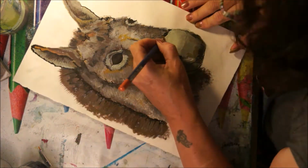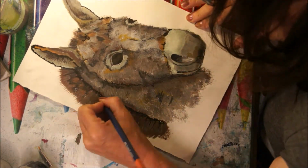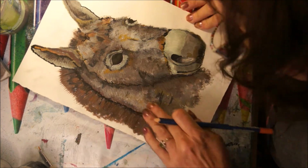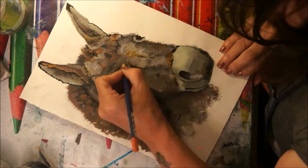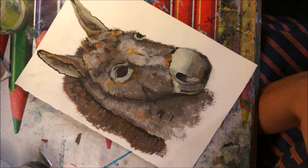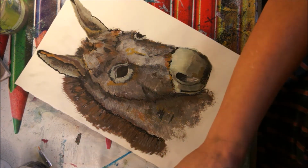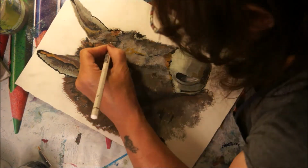And now I'm using some sandy brown, because some donkeys are really quite brown and not grey. We seem to think of the standard donkey as all grey, but actually they're not. There are lots of different colours, and where they've been interbred, the colours come through in the foals.